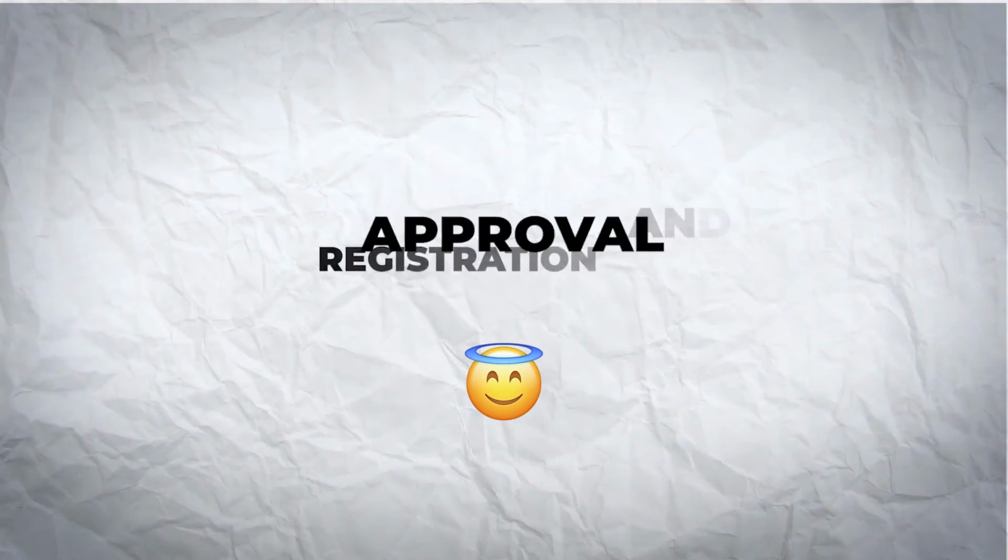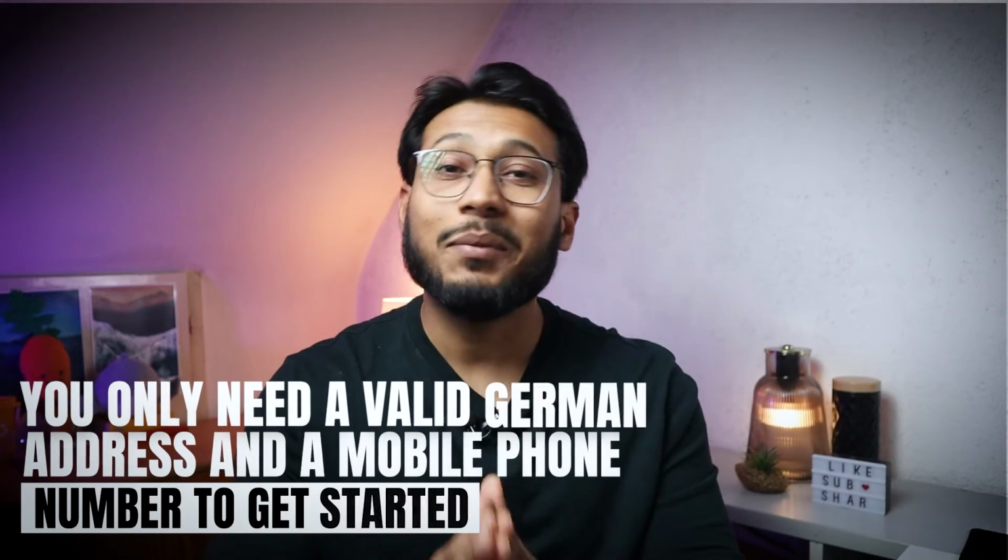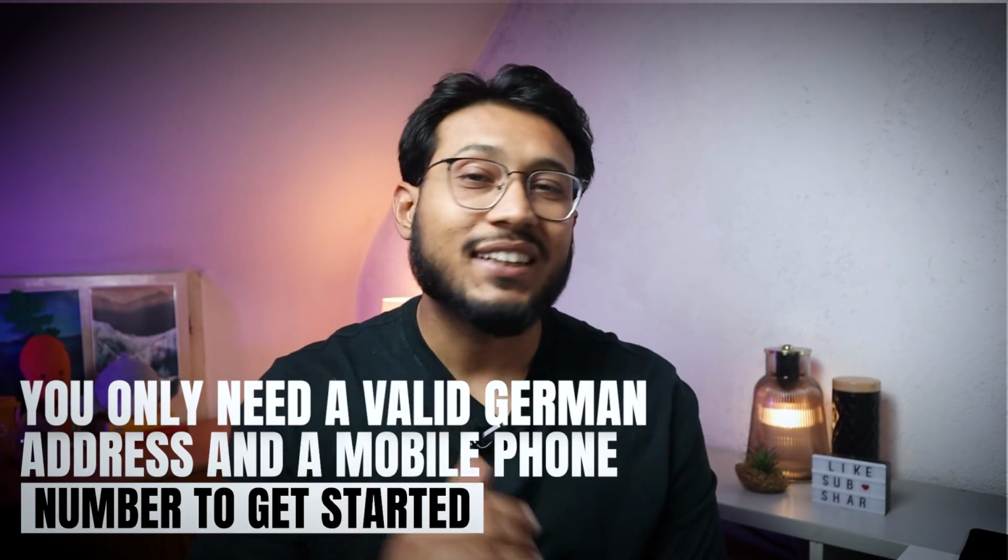Registration and approval. This is probably the most distinguishing factor between the three free credit cards that you can get in Germany. To get the Advanzia Bank Gebührenfrei credit card, you only need a valid German address and a mobile phone number to get started. While for the TF Bank Mastercard Gold and the Bank Norwegian credit card, you also need a valid German ID card to get started. This can be a hindrance if you have just arrived in Germany. Additionally, the acceptance rate of the Bank Norwegian credit card is lower than the other two options.